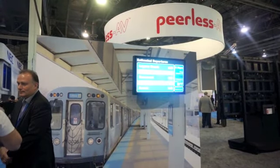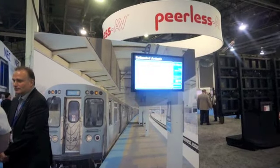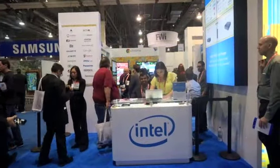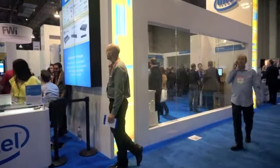Peerless has an example here of how a digital sign would work in a transportation hub. Want to know when the next train is leaving? Look at the sign. Intel has a big booth here, but it's not as big as what they have at CES, but then nor is the convention. But look at how crowded it is here.